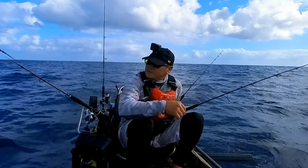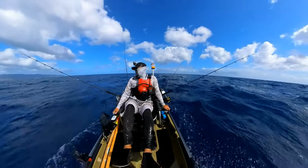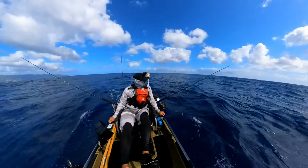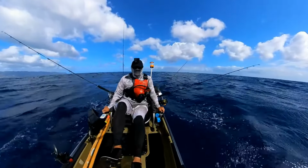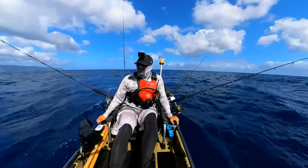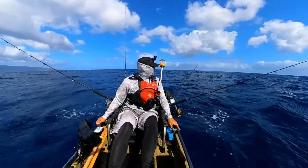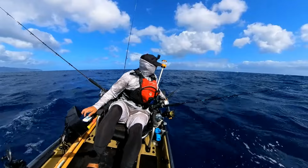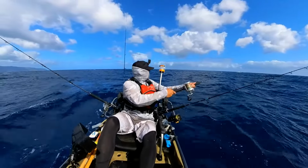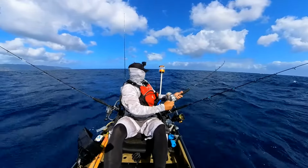Crazy windy. It's getting pretty sloppy out, and plus I'm up on myself. So I think I'm gonna start heading inward. It's like 9:15 only. Pretty short day, but at least that line's still out. Oh. I see it busting on the surface over there.